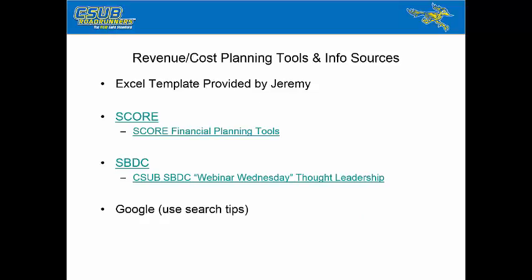Some planning tools for how many people, I forget how many people in here are accounting focused in some way or another. Okay, so not too many.